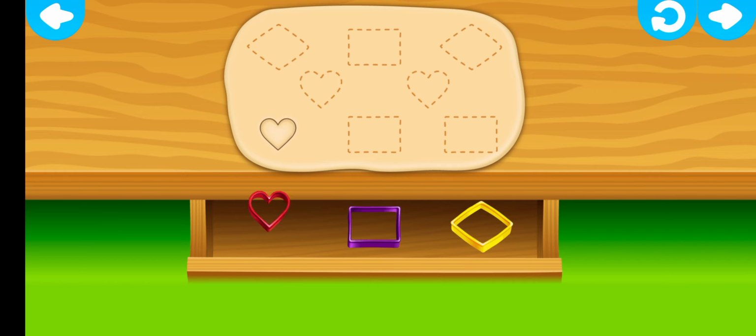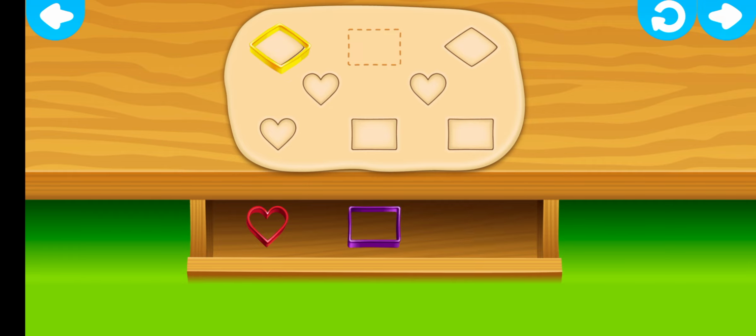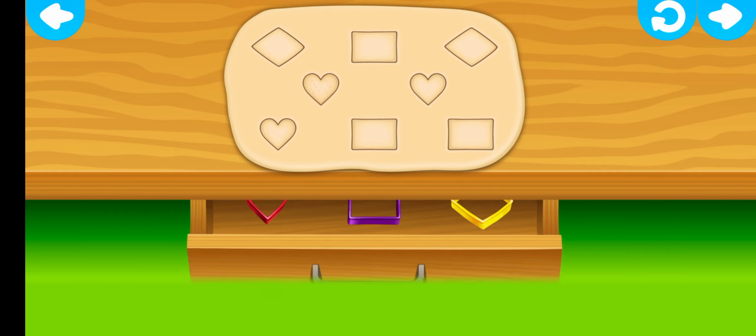Heart, heart, rectangle, diamond, rectangle, heart, diamond, rectangle.